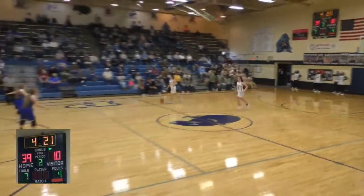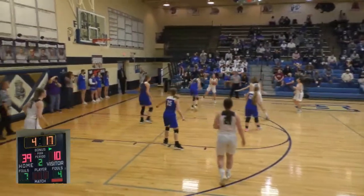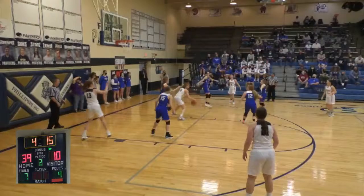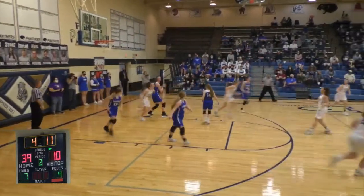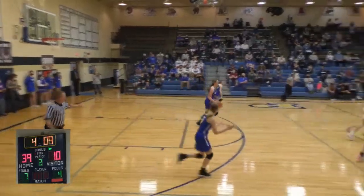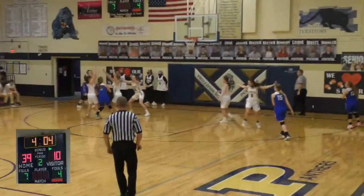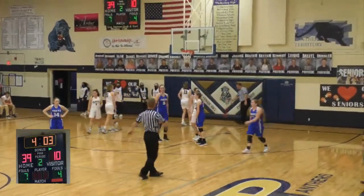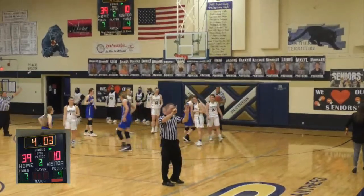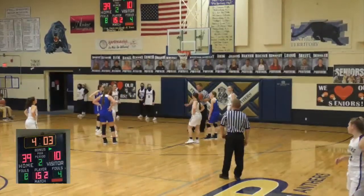Caitlin Cheney throw in to Mae Keaton. 4 minutes, 20 seconds left to go in your second quarter. Lady Panthers 39 to Stockton's 10. Heather with the ball, puts it up for two. No good. Rebound, Stockton. Stockton with the ball now. Stockton will be fouled on the shot. Number 15, Heather Skimper, her second personal, 18.